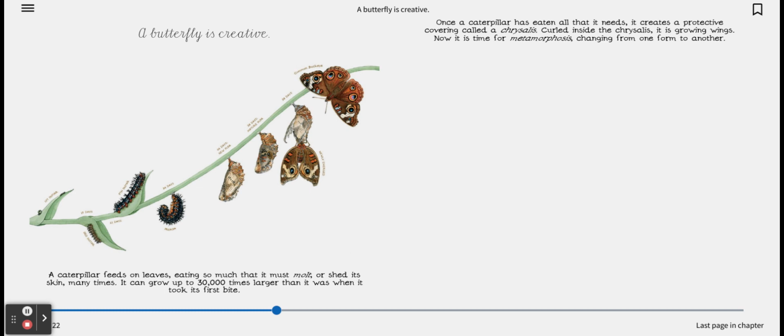A caterpillar feeds on leaves, eating so much that it must molt or shed its skin many times. It can grow up to 30,000 times larger than it was when it took its first bite. Once a caterpillar has eaten all that it needs, it creates a protective covering called a chrysalis. Curled inside the chrysalis, it is growing wings. Now it is time for metamorphosis, changing from one form to another.